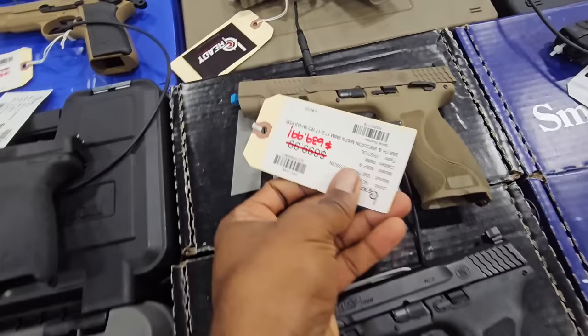Some people forgot about the Rock Island double stack 10mm. Yeah, that one's heavy. Yeah, I know. It feels like a brick. Metro Arms, I got one of these in 10mm. Really? Yeah. Hard chrome gun. It's actually a really good gun. It's nice. Alright, so what we got here?